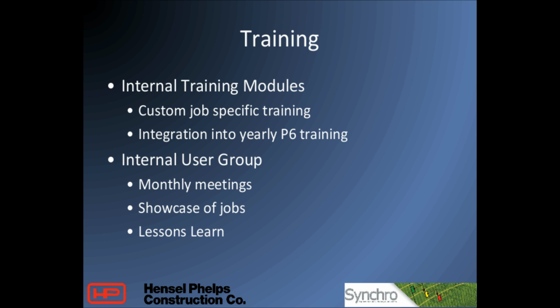So within that user group, that's really important, I think, is just you get it going on internally. Get the leads in each district, or however the company is set up, to talk readily, lessons learned, things like that. Because you don't want everyone starting from scratch. You want to build on what you've done that past year. So getting that communication going internally really helps.